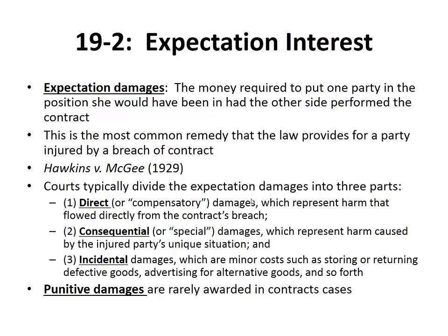This is the most common remedy that the law provides for a party injured by a breach of contract, and it has a couple of elements to it. It has what we call direct, consequential, and incidental damages. So we're going to talk about each of those in detail on the next slide. But one thing you want to keep in mind is that in contract cases, punitive damages are very rarely awarded. It's not very often you're going to get punitive damages. We're going to look to the terms of the contract to make a decision about what the appropriate damages are.